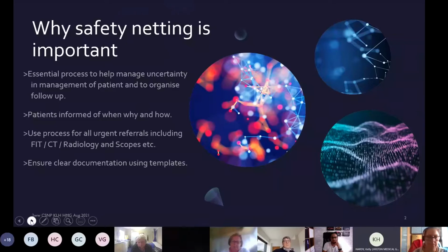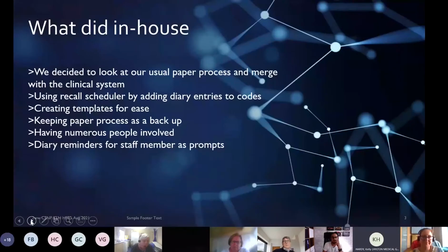Next slide, I think. Please, yeah. So obviously we keep the paper process as a backup. So when the GP has pressed his button and all the magic has happened in the background, that kicks a task to the secretaries, who will write it down in their paper sheet that they keep in their 2-week rule file, and add the information in: the date of the referral, where the referral's gone, what referral the patient's had, and if they've been given an appointment there, what date the appointment is.